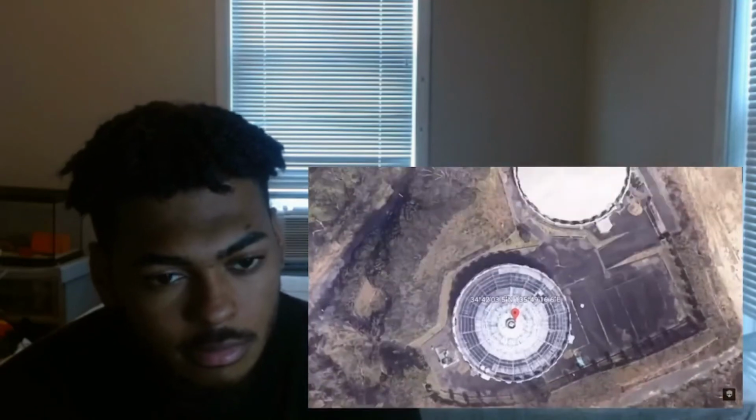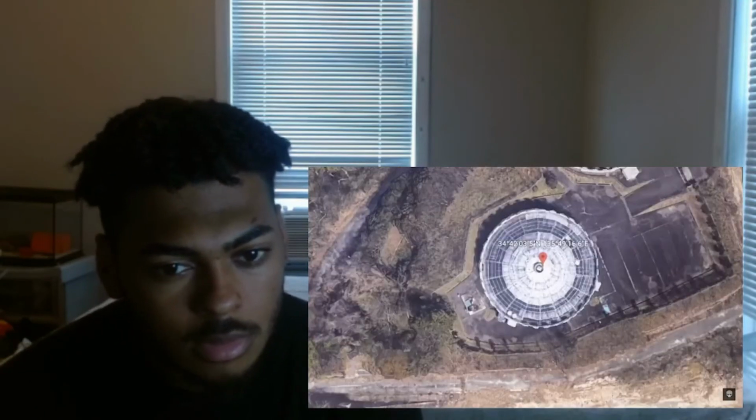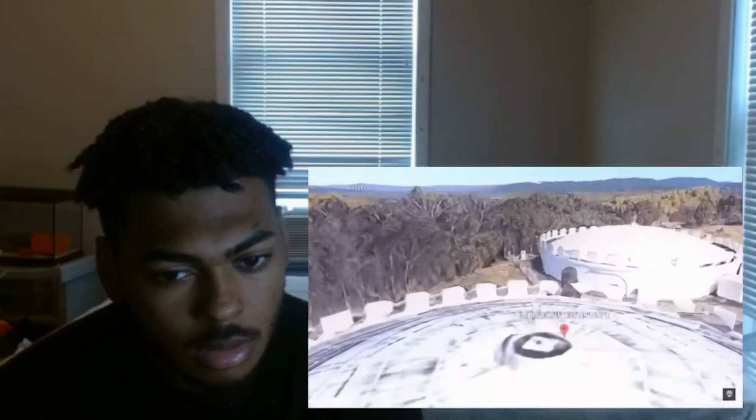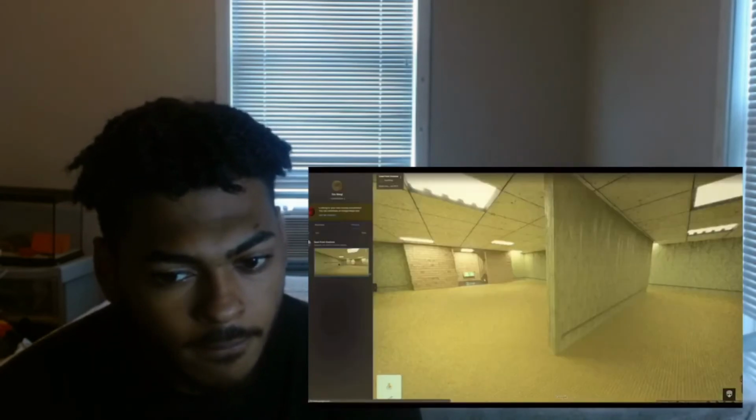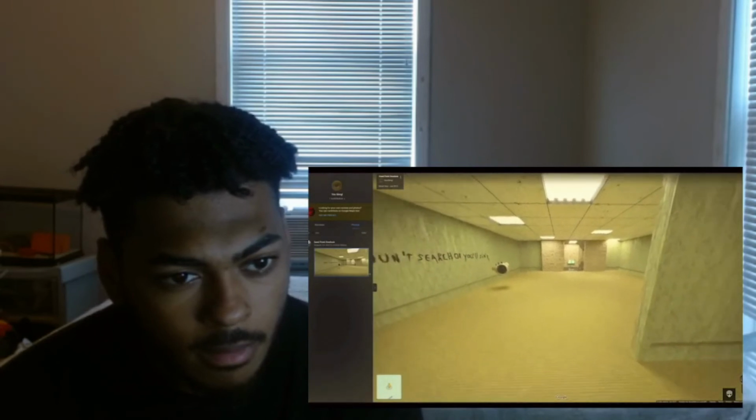But the whole Google Earth thing was real. But that's not what the inside of the building looks like. I can't confirm what's inside it, but it turns out a YouTuber made an ARG on Google Earth where they put fake backroom stuff in random locations on Google Earth.